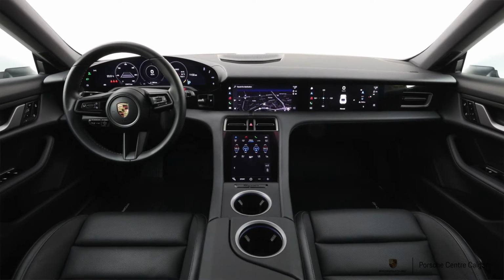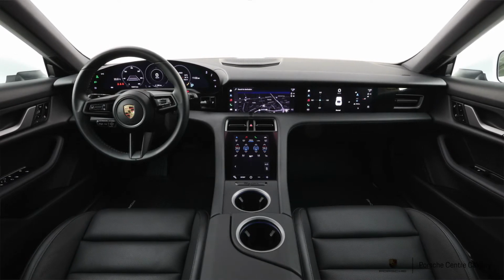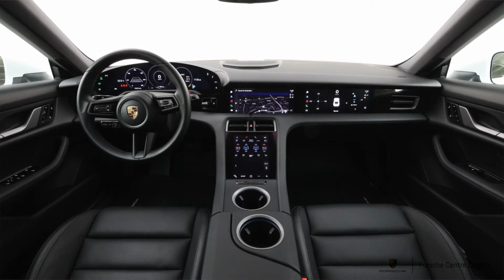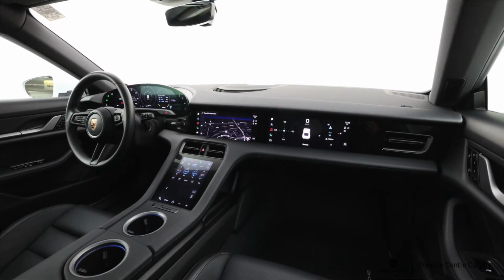You also get the Bose sound system as part of that package, and the surround view camera. Again, rear view is standard, but the surround view gives you the full 360-degree view. It looks like a kind of top-down perspective, right? It makes parking the car super easy. I think that's about what you got in that package.